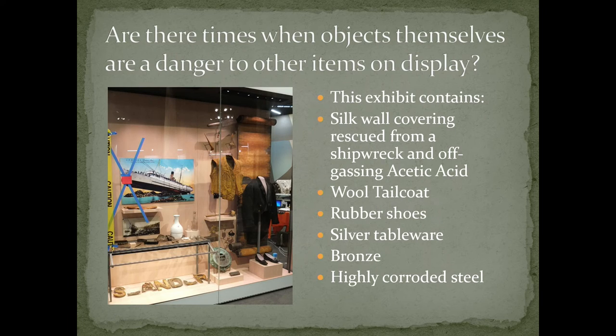So at the Alaska State Museum, we've been working with materials that, in this case, are objects from a shipwreck. The shipwreck of the Islander went down, and these were recovered from there. So we've got a roll of silk wall covering. It was Victorian era, beautiful brocaded silk. I pulled it out of its plastic bag. It has been washed. It's had really excellent conservation work. It is actively degrading, and it is off-gassing acetic acid at a very noticeable smell.